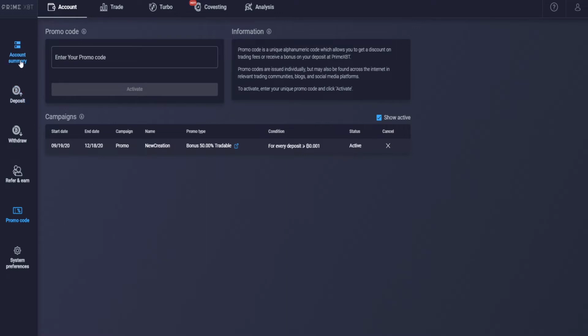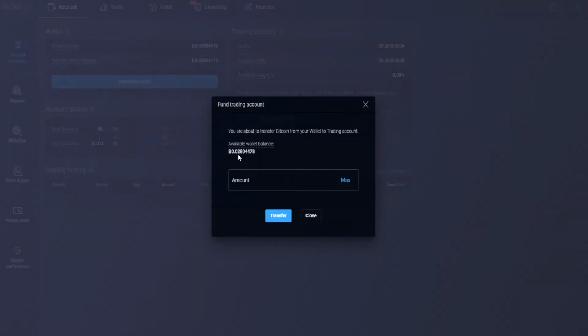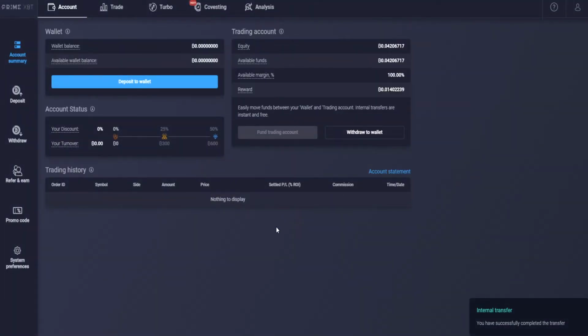So now I'm going to go back to my account summary, okay? We're going to see right here, I have my wallet balance. In order to move it over, I'm going to go to fund trading account. Now I see that I have 0.002. Just for the demonstration, I'm going to hit max. It's going to fill everything up. I'm going to hit transfer, and now that has been moved into my account. You see my wallet balance is now 0, but my equity account is now 0.0420676717.